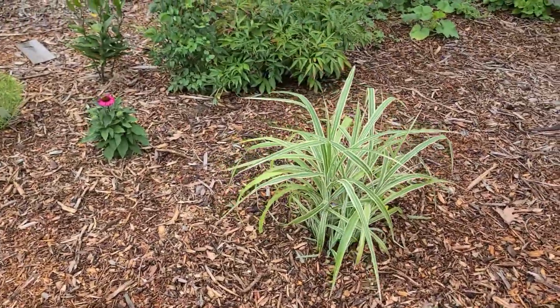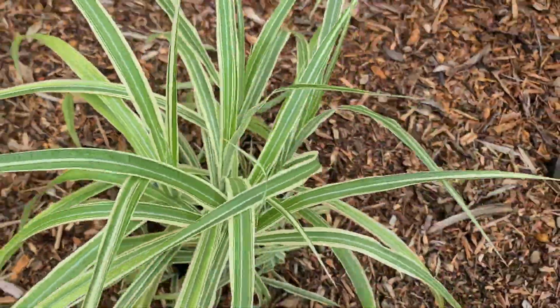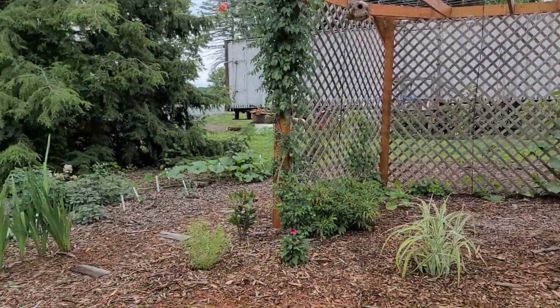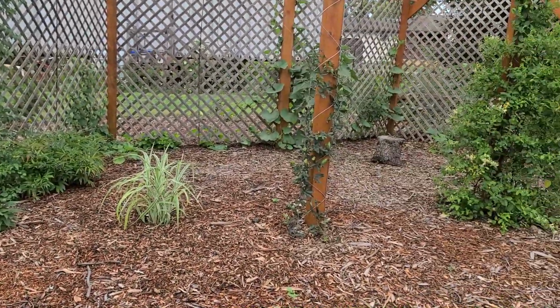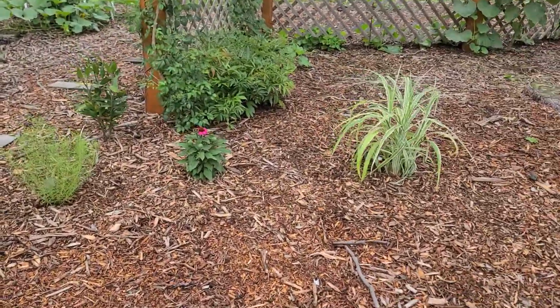A new addition is this tall grass here. People call it a maiden grass, miscanthus, but it's called the cosmopolitan. It's supposed to get like 8 feet tall. So I'm thinking about turning this pergola area into a jungle theme, tropical jungle theme with some big leaves and different foliages. So we'll see how that goes. I think a big grass is going to fit in well.